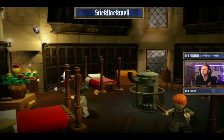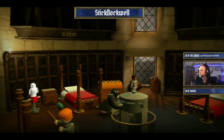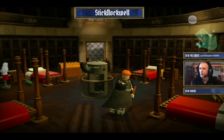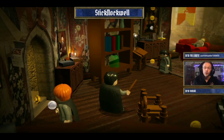Okay, nothing over here. All right. Looking good. One more drawer. Okay. Well, like any successful group of 11-year-old boys, we have destroyed the room successfully, and we will be moving on. All right. Now to the common room.